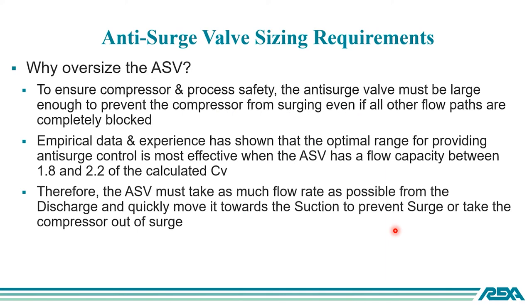The reason that the anti-surge valve has to be between 1.8 and 2.2 times the CV, the number one answer, of course, is to ensure compressor and process safety, right? If there is a condition that you're going close to surge, you want to send as much of that discharge flow rate back to the suction side as fast as possible. Empirical data has shown that usually falls between 1.8 and 2.2.